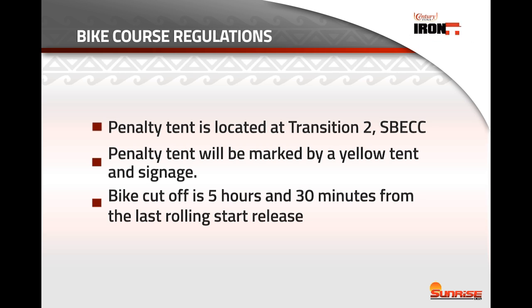Bike cutoff is 5 hours and 30 minutes from the last rolling start release. Any athlete who has not completed the course will not be able to continue the race.